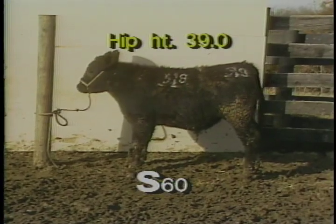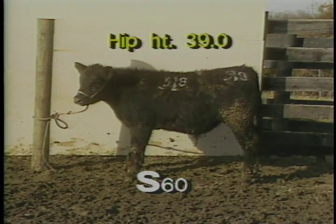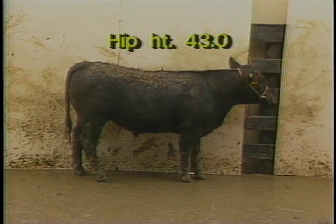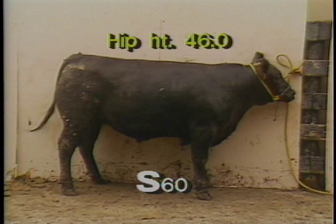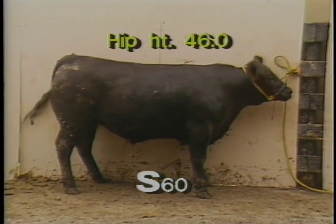This steer is an S60, ranking near the middle of the small frame grade. Note the shortness of body from the point of the shoulder to the pin and lack of height at the hip. This steer was slaughtered at a live weight of 933 pounds, measured 0.5 inches of back fat on the carcass, and graded choice.